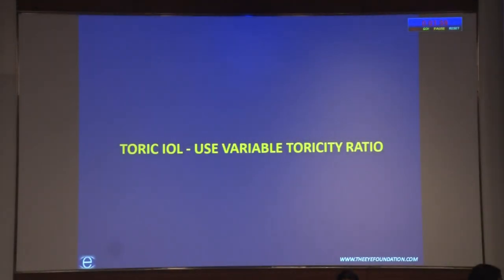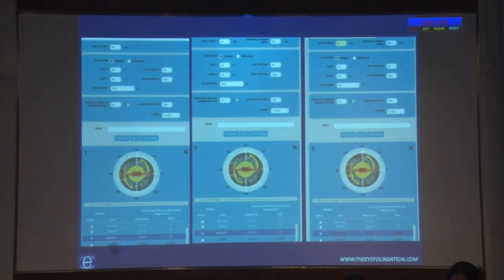For toric IOLs, use a variable toricity ratio. I have no financial interest. This is a webpage from the Alcon Toric Calculator. Whenever we enter the axial length, ACD and the IOL power, the toric calculator should take into account the effective lens position before suggesting the toric power model.